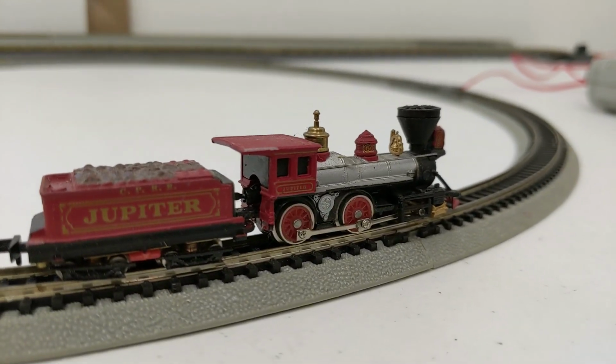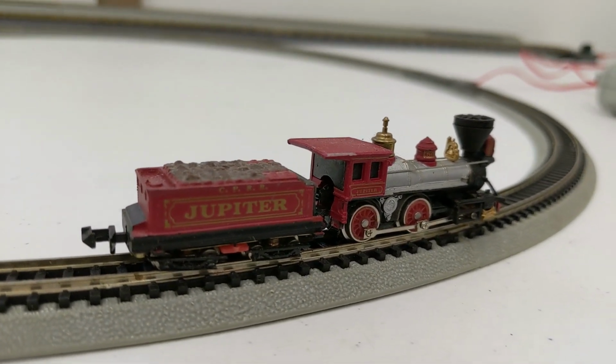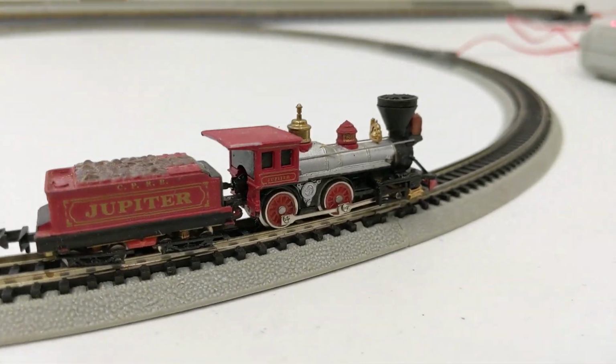All right, here's a cool Jupiter locomotive. That's really neat. It was just sitting in a box for a while. I didn't realize it worked. That is cool. That's good news.